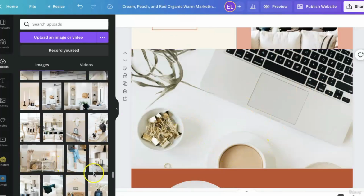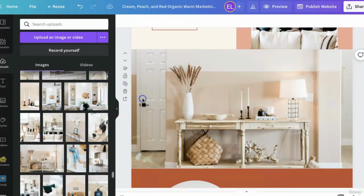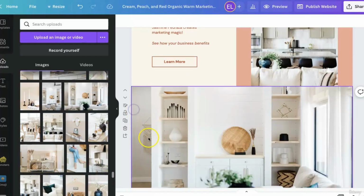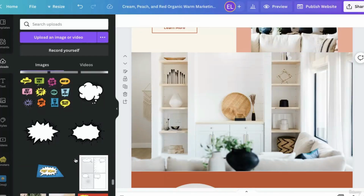It's horizontal. I probably want a horizontal image. I could try that one. And I'm just drag and drop. I don't love it. It's so linear with this. Probably could do better. Maybe this one. Not bad. I'm going to keep thinking.